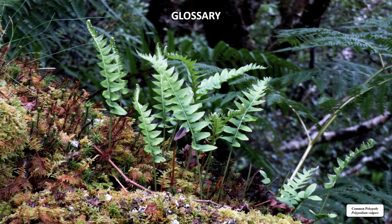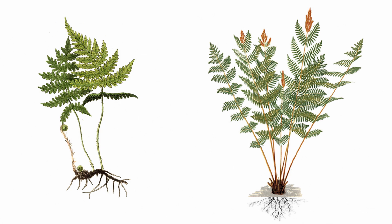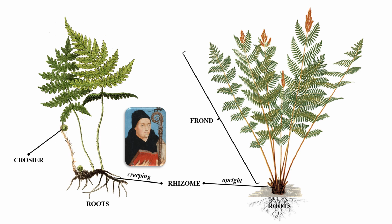If we are to communicate with one another meaningfully, we must know a number of technical terms. We have already mentioned the two types of rhizome, creeping and upright. Ferns are anchored with nutrient-absorbing roots. The new unrolling frond is called a crozier, as is the similar bishop's crook, and the leaves are known as fronds.